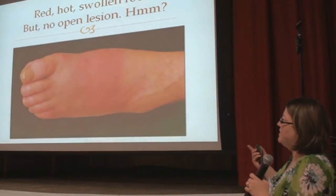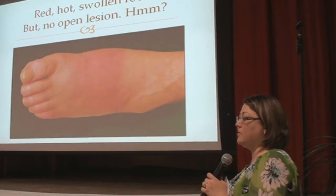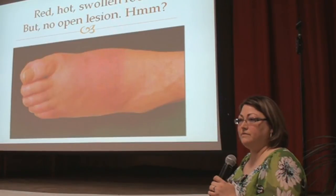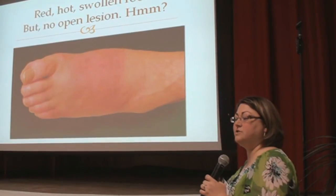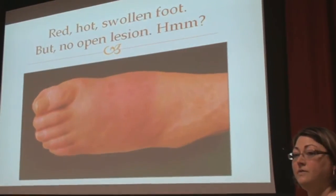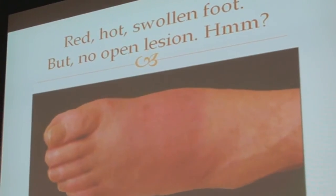Okay, so here's a different kind of a case. Y'all are going to see this multiple times throughout your career. You've got a diabetic patient. They have a red, hot, swollen foot. They don't have a wound. There's nothing draining. There's no open lesion. They don't have fever. They're completely afebrile. Labs are normal. So what do we do with this patient?